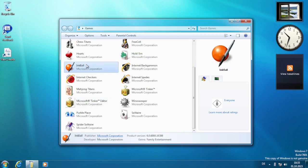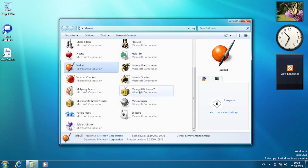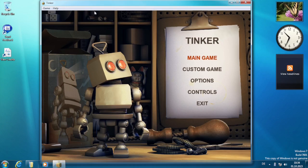Then Inkball, which everyone knows from Vista and XP Tablet PC Edition. So you can just play Inkball. And Microsoft Tinker as well. It'll take a bit longer to load since it's actually like a 3D game. So yeah, just Microsoft Tinker.